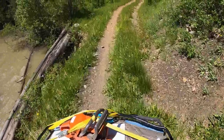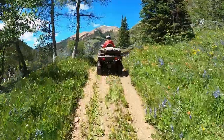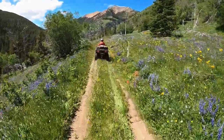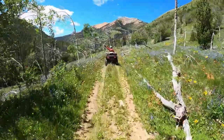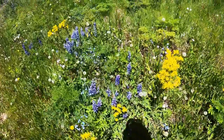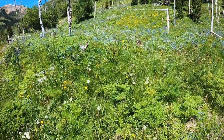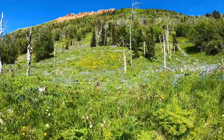But all the effort was worth it because the trail led to the most incredible field of wildflowers that I've ever seen. Oh my goodness, this is so beautiful! We just stopped and took some pictures here, shot some video. I've just never seen anything so beautiful with wildflowers. They're just everywhere and in so many different colors. Wow.